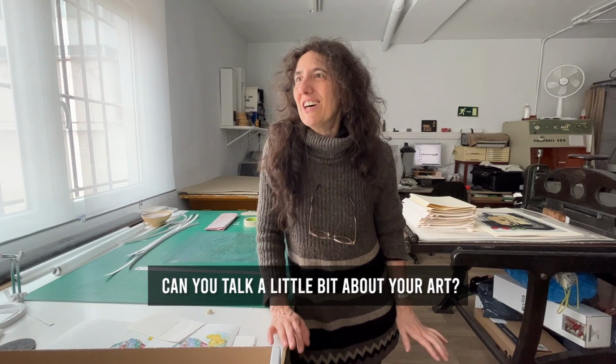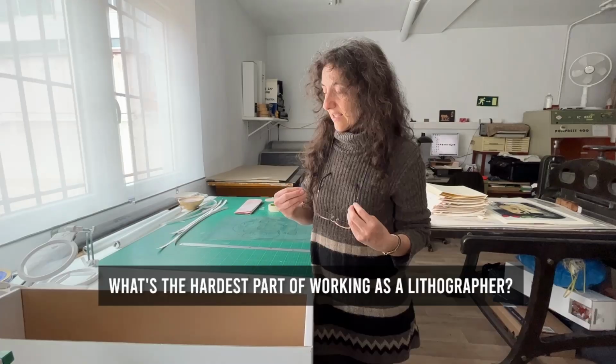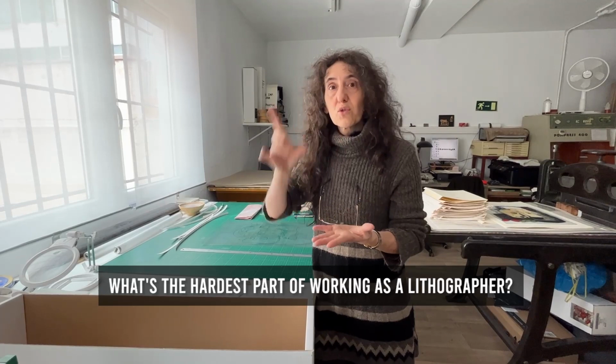My personal work is very near to lithography. Sometimes, if you are an artist, you have to focus on your art. But when you are a lithographer who helps people make a lithograph, you have to help a person who doesn't know anything about the technique or the process, or how they want to make the drawing on the stone or on the plate, and what they can do or can't do.